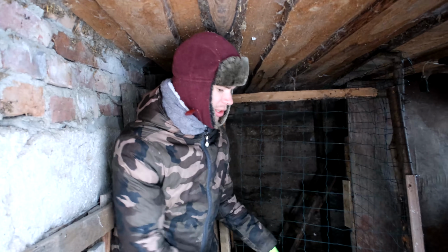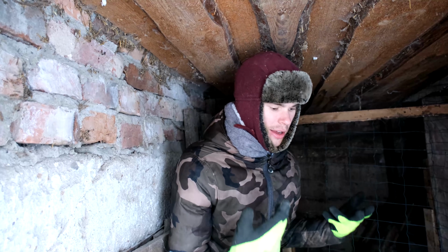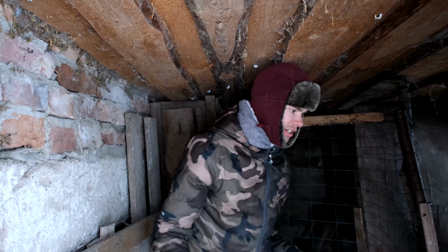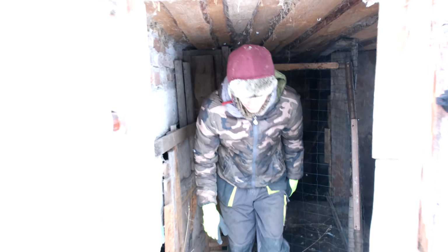No, chickens don't want to go out. You open the door, they don't leave. They want to be in here. In here's plus temperatures, so it's not freezing. The water doesn't freeze. It's much better. So let's finish and close it up so it stays warm in here.